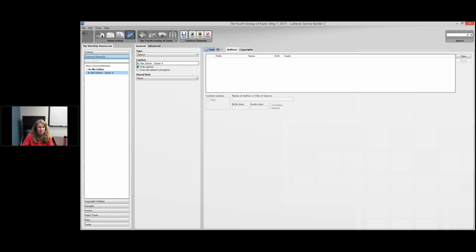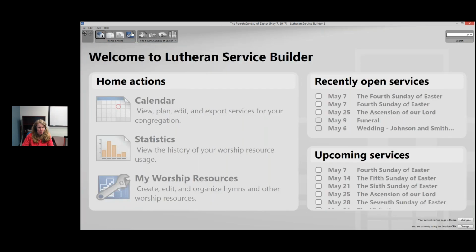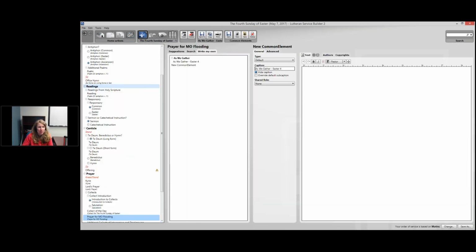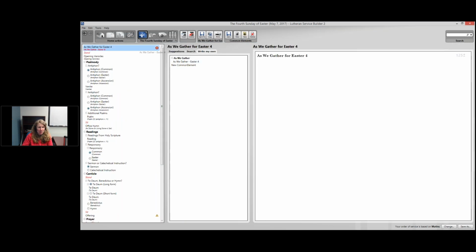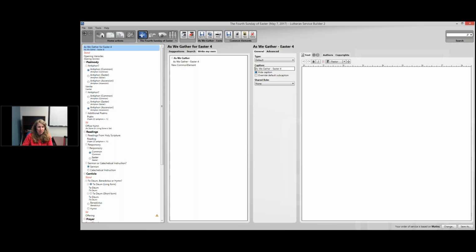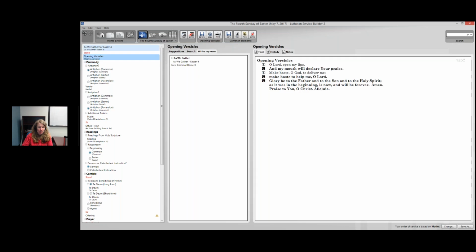This is a pretty simple common element though, so I'm just going to save it right now. And now when I go back to my bulletin, actually I can probably just go right here to my service plan. And I go up here. You can see this is my old As We Gather for Easter 4. I can just click and drag and move my new As We Gather in here. And it should be all good to go.